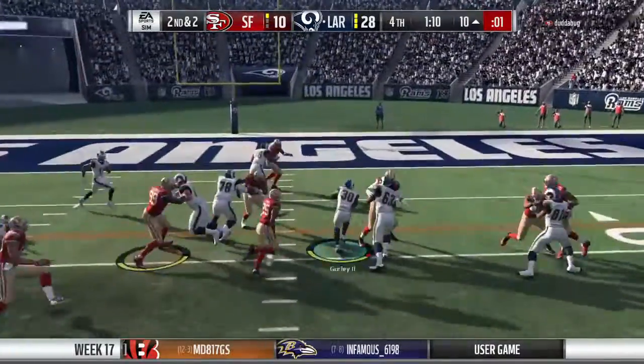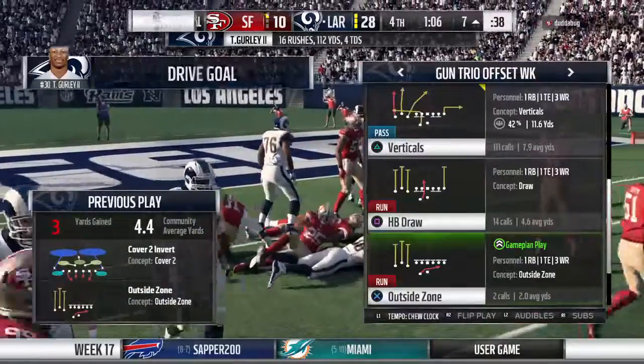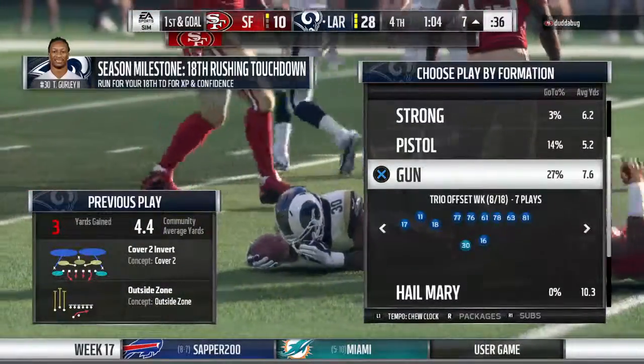Now on second down, this is Gurley. And here he'll get it down to the 7. It's a 3-yard pickup, and that sets up a 1st and goal.